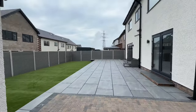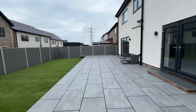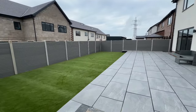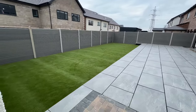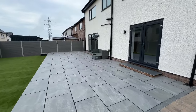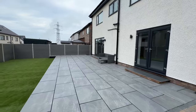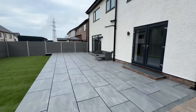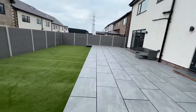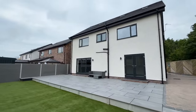And just look at this beautiful garden. So this is quite extensive. I think we're about 15 meters all the way across there, and maybe even more. And you've got an area of artificial lawn, a fantastic terrace area, so you've got plenty of space for kids to play, but also just to have nice table arrangements. You've got so much space here.